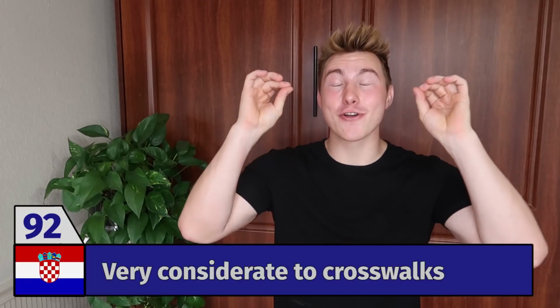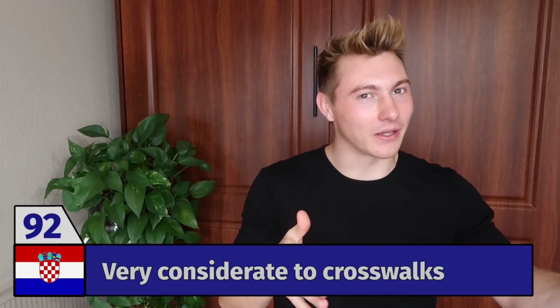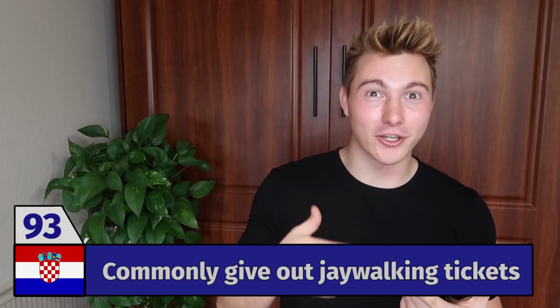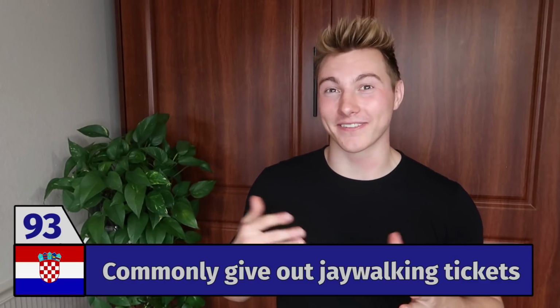But all that being said, they are so nice to people at crosswalks. If you are anywhere near a crosswalk or about to go, they will stop for you. So they're not aggressive at all in that respect. And if you're there, you should use their crosswalks, because in Croatia, they pretty commonly give out jaywalking tickets, and they're not cheap. It's about 300 to 400 kuna, which is about $60.